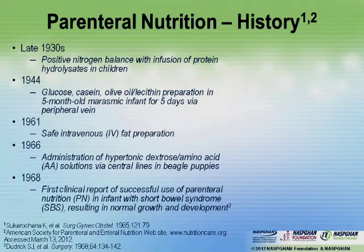And then it was really from the University of Pennsylvania in the late 60s, 1966, that they showed in dogs that you could actually get these puppies to grow on a parenteral nutrition formula, and then it was just 2 years later that the first clinical report of a child actually thriving on parenteral nutrition was reported. And unfortunately, parenteral nutrition has not changed that much since then.